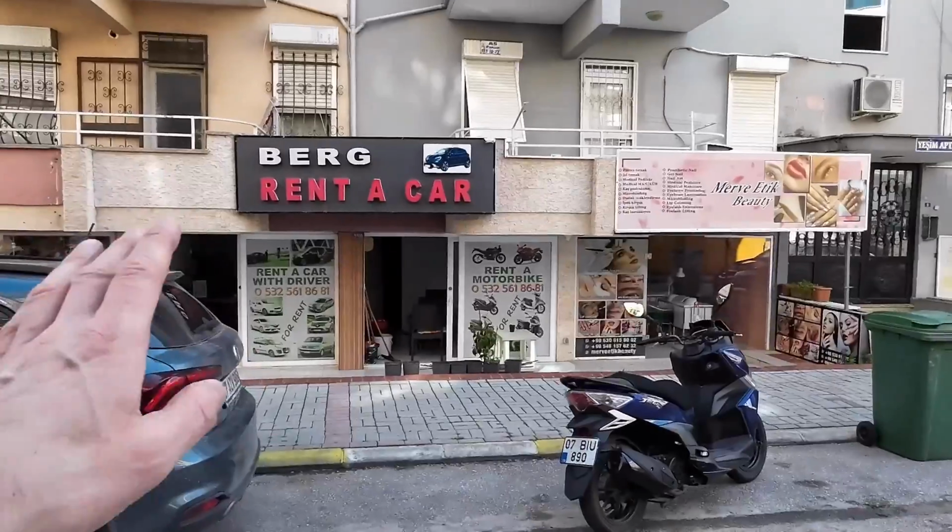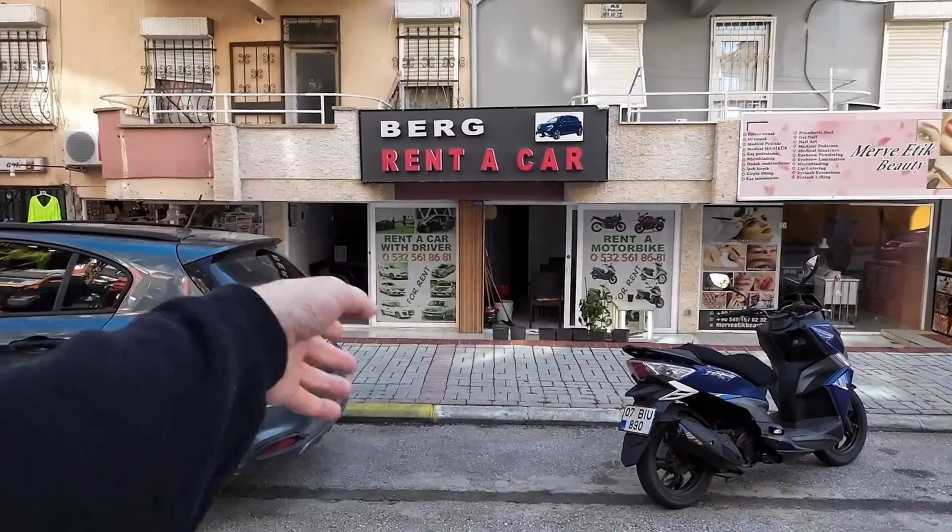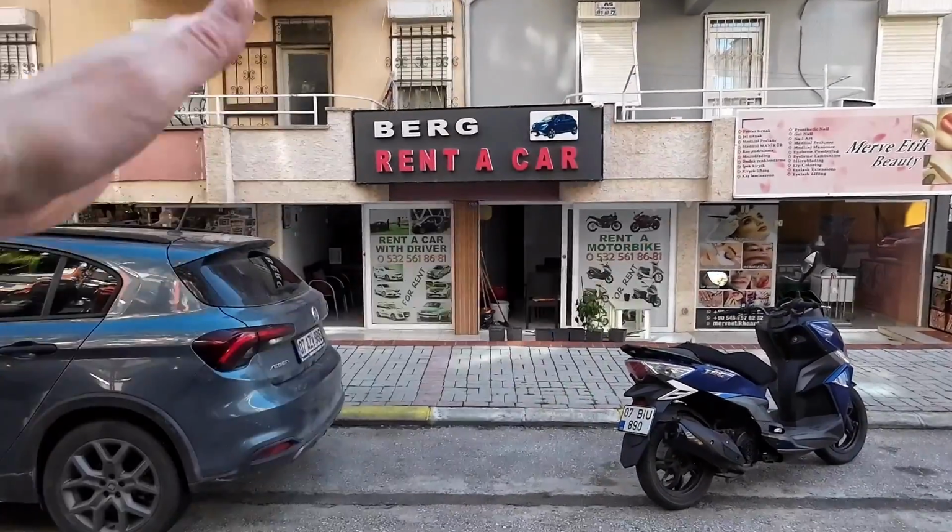the rules and everything. Another very interesting thing about transport here is you can hire pretty much anything you want. So if you want a car, you can hire a car. If you want a scooter or a motorbike, you can get them.